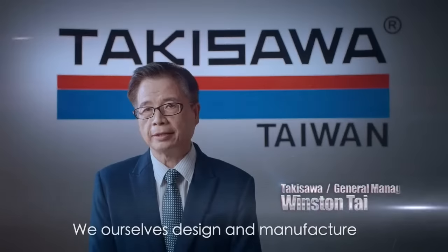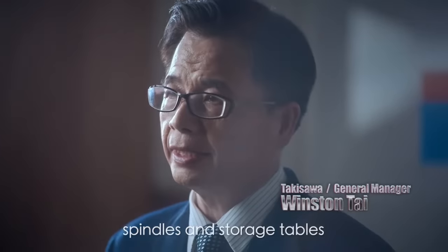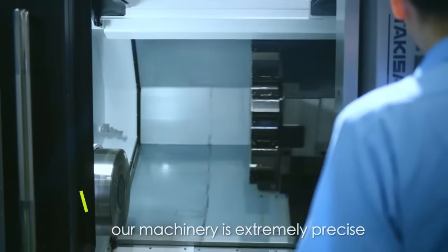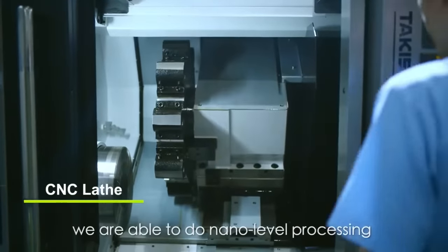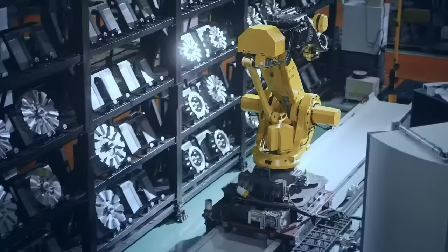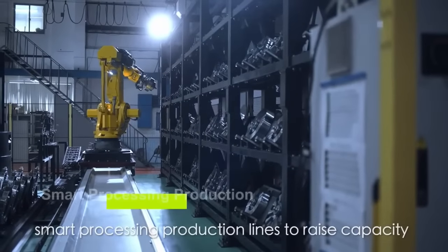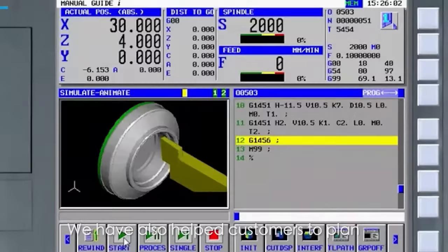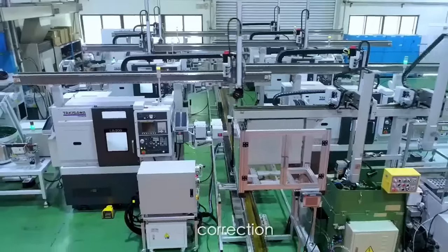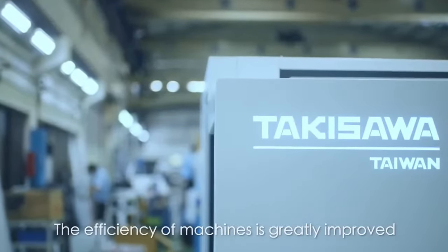We ourselves design and manufacture our machine tools' main components, spindles and storage tables. We make 80% of everything ourselves. Our machinery is extremely precise. We are able to do nano-level processing, for example, mold processing for contact lenses. We have recently invested in smart processing production lines to raise capacity. We have also helped customers to plan automated production lines that can do automatic detection, correction, and advanced warning. The efficiency of machines is greatly improved.